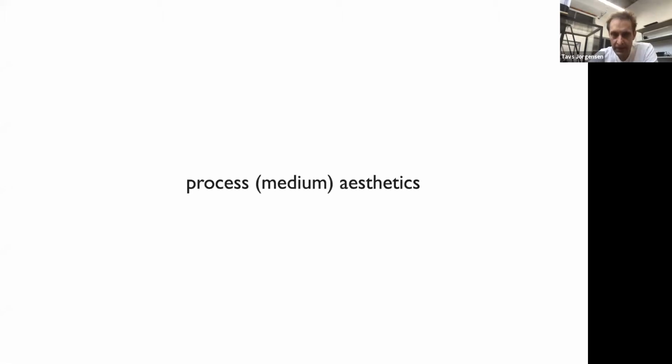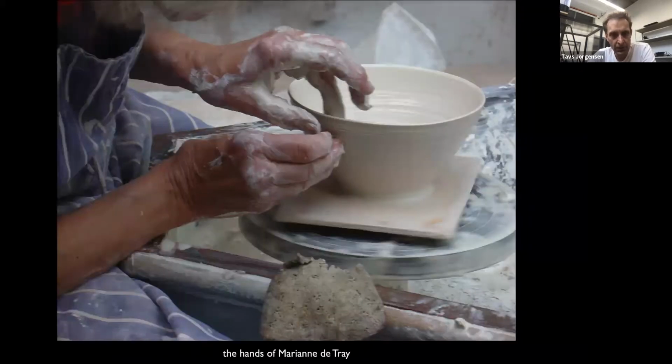And a key thing about craft, and I really think that it doesn't happen in design, is the notion of process or medium aesthetics. Throwing is a good example, where you leave evidence of the process in the piece as throwing lines from the fingers, and I think that's unique to craft. You would not deliberately leave evidence of the process in an industrial design artifact. That is quite characteristic of craft practice, and I think that is significant to recognize.